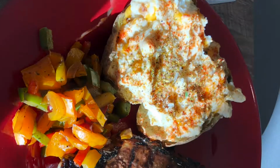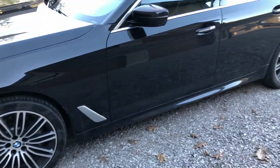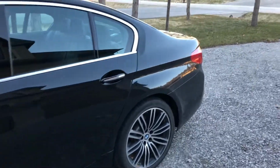So that allows us to get into this video that is finally going to be regarding the BMW 5 Series that we have here. Behind me here is our 2018 BMW 530i in the xDrive trim. Our BMW 5 Series here is finished in the black sapphire metallic, one of my favorite colors from BMW.